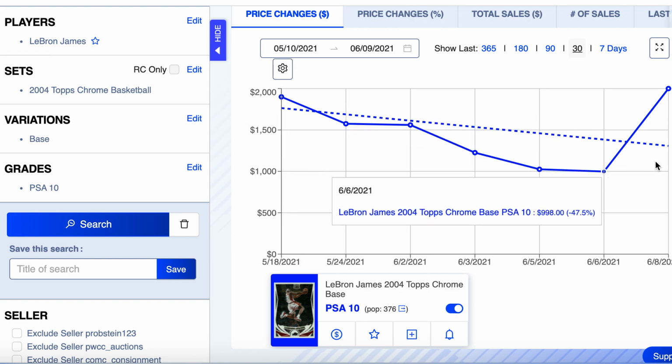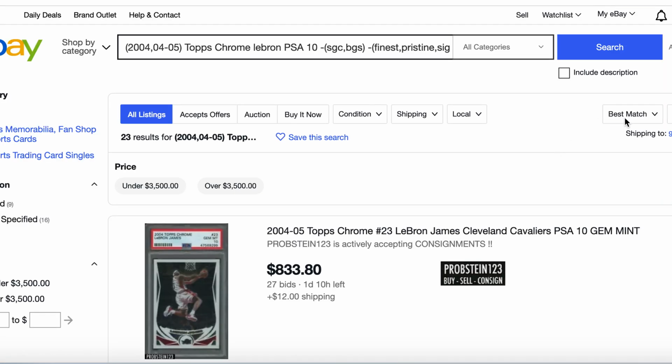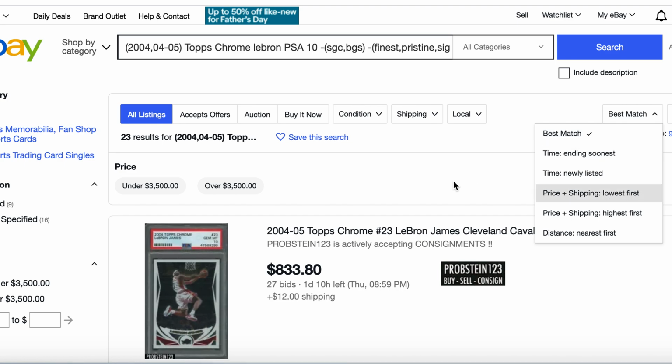LeBron, it's going down. This just seems like a weird sale to me that happened. Let's go to eBay real quick and see what some are listed for. That 2,000 sale, it just seems unnecessary.